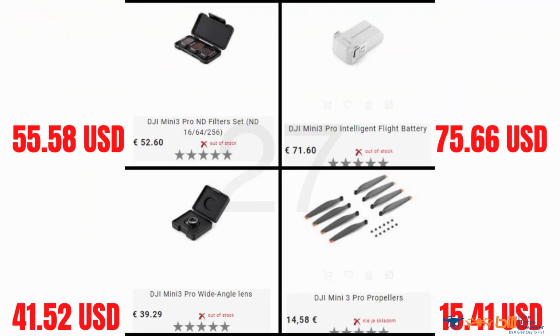Now the next one, again, this was from the leak from the other day, and this was from Jasper Ellens. And what I did here with the pricing was I did go ahead and convert this to US dollars. So for example, the DJI Mini 3 Pro ND filter set is $55.58 US. The DJI Mini 3 Pro Intelligent Flight Battery is $75.66 USD. The DJI Mini 3 Pro wide-angle lens is $41.52 US dollars, USD, and the DJI Mini 3 Pro propellers is $15.41 USD.